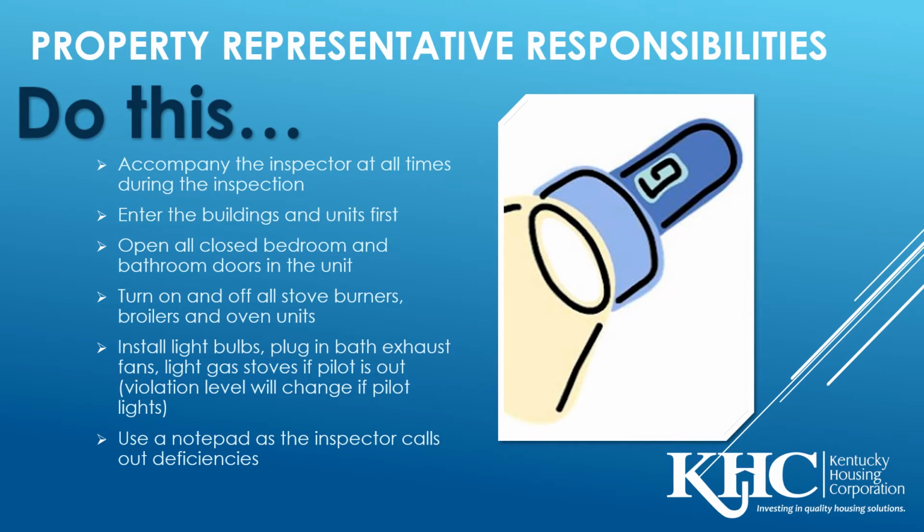Tips for property representatives accompanying the inspector during the inspection. Plan to stay in close proximity of the inspector at all times. Property representatives will enter the units first and open all closed bedroom and bathroom doors. Stoves and ovens should be turned on and off by the property representative. The property representative may take light bulbs to verify light fixtures are working, and you can also reconnect bathroom fans if they are unplugged. Take ample notes during the inspection.